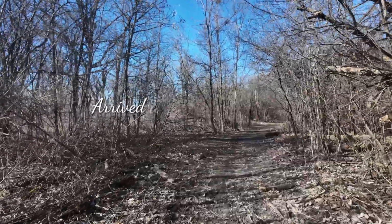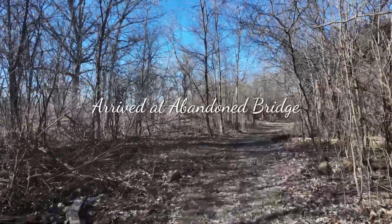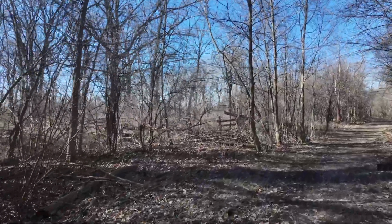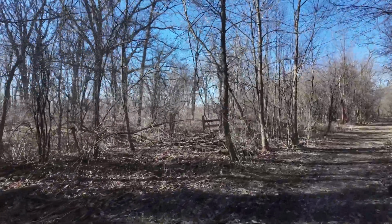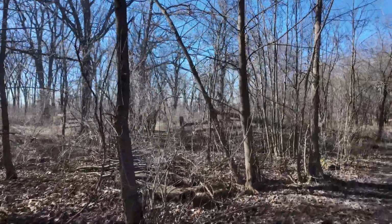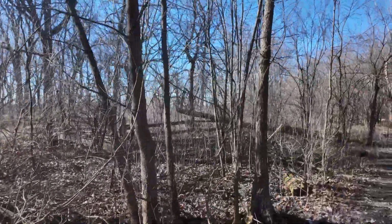This area here, there's like nobody around. Oh, here's the bridge I was talking about. Well, the steel's still there. It's just the craziest thing. I don't know where it goes or where it went, but it was a heavy-duty bridge.